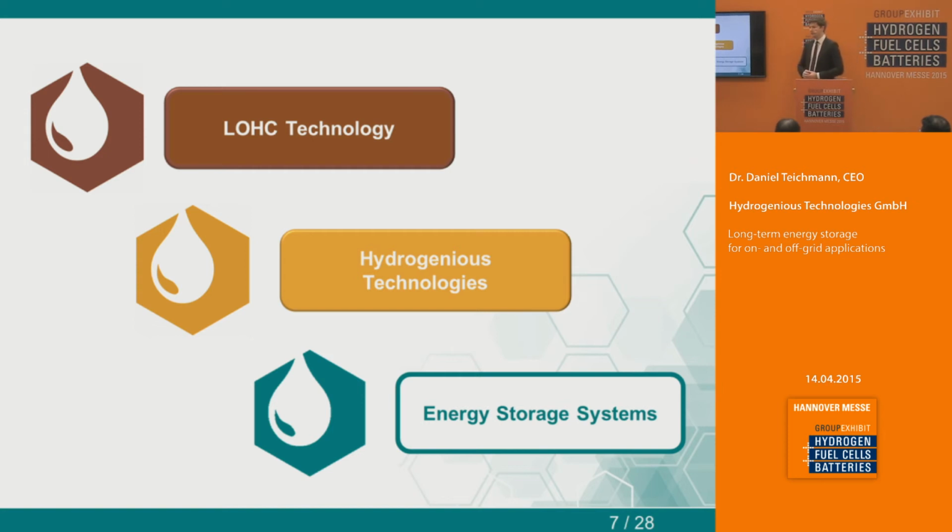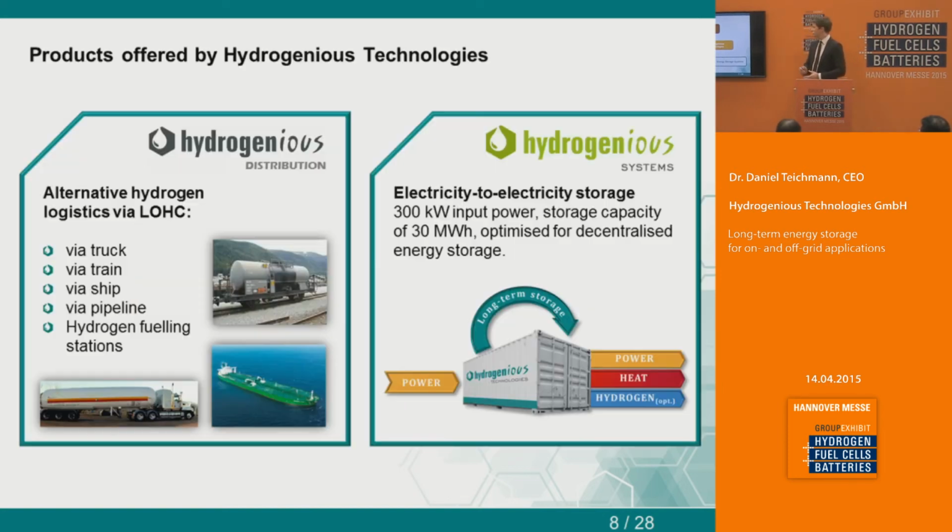So this is the technology we've been working on for about 5 years. And our company, Hydrogenious, is, as I said, a spin-off of the University of Erlangen. One of our investors is the company Anglo American Platinum, which is a worldwide producer of platinum group metals, located in South Africa and in London.